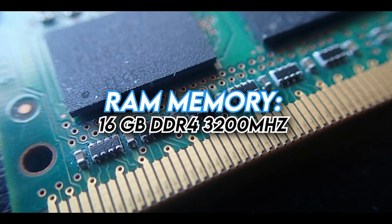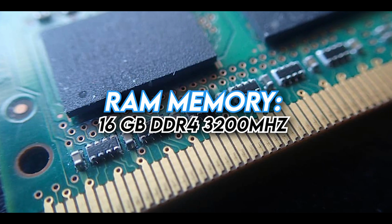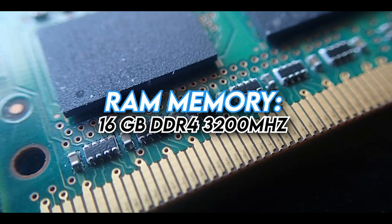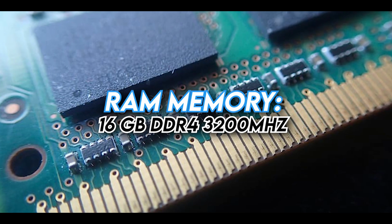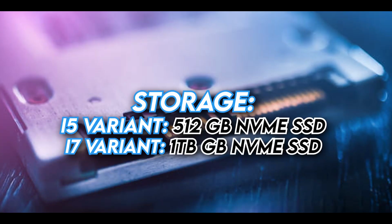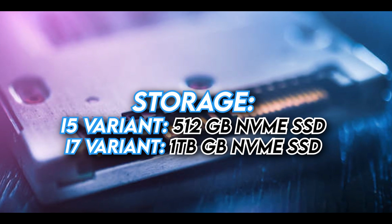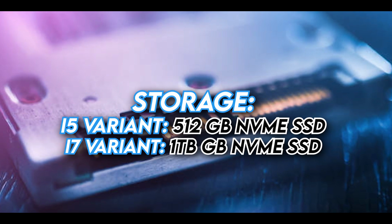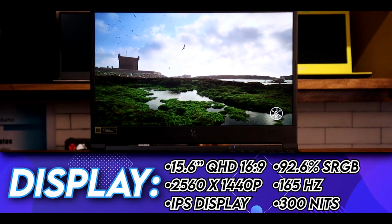So that's an octa-core. The memory is 16 gig. We're not sure if there are two 8GB installed or probably a single stick. We'll check the chassis later. That is for both the i5 and the i7. The memory speed is DDR4, so that's 3200 megahertz. The storage, for the i5, it is 512 SSD. For the i7, that is 1 tera SSD. So that's a PCIe.